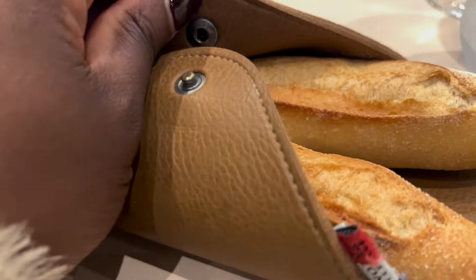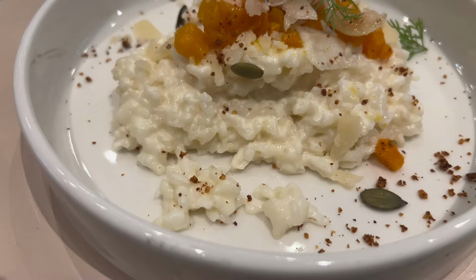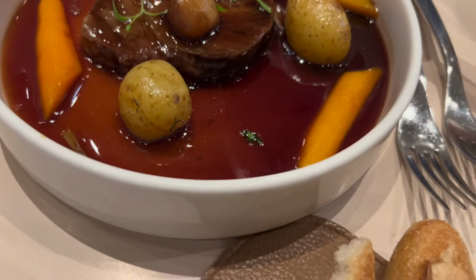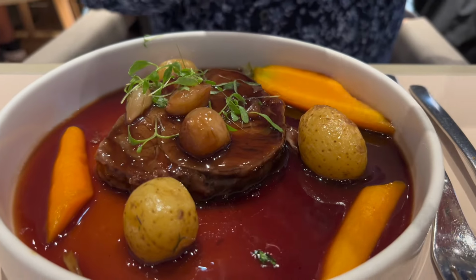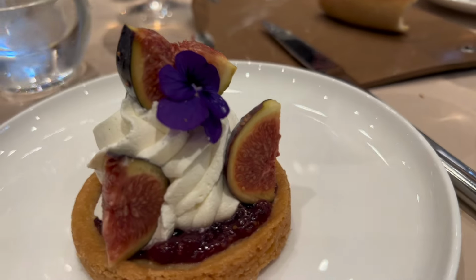And then they served us bread in this lovely leather bag. This is my risotto. Like I say, the Müller milk rice, it's better. The one for breakfast tasted better than our food. My dessert was amazing. I didn't taste my husband's dessert, but he said it was okay. So yeah, for that reason, I wasn't really pleased with the food.